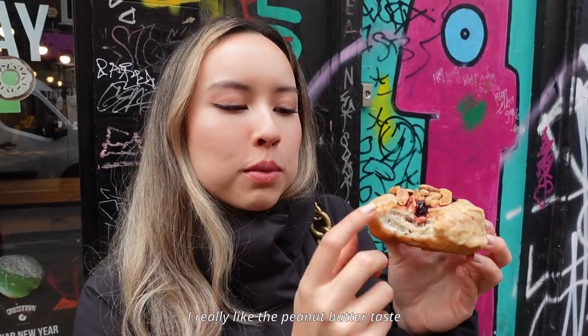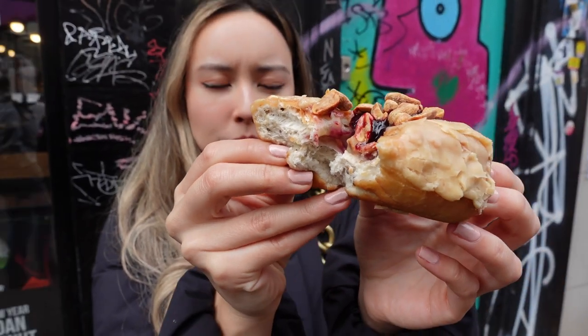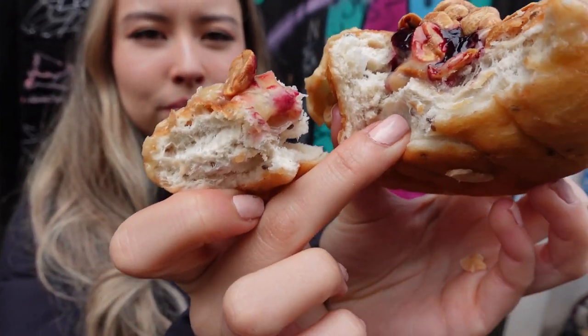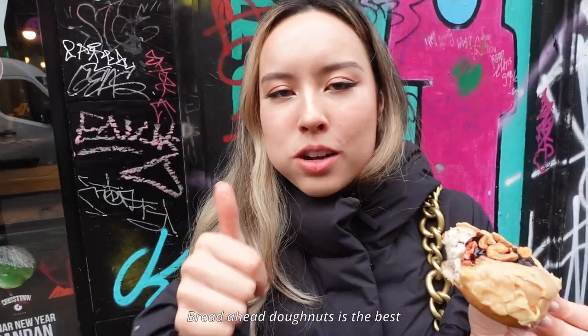I really like the peanut butter taste, but the donut is a little bit hard. It's not that soft. I see. It's a little bit dense, you can see here. It's very dense. It's like bread. Yeah, it does taste a little bit like bread. Bread Ahead is the best.